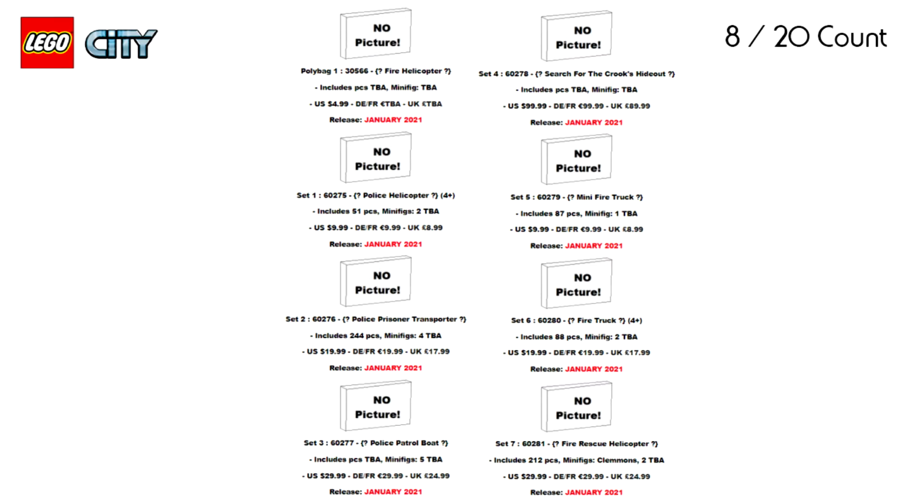That will include 51 pieces, 2 minifigures for $10 in January. We have set number 60276, the police prisoner transport with 244 pieces, 4 minifigures, and that will retail for $20 in the United States.